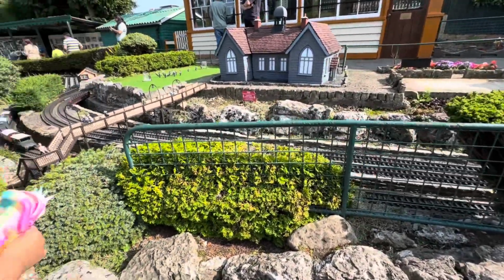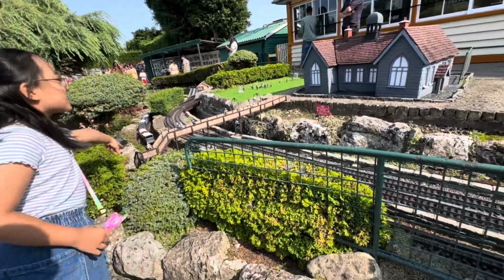Look at them. Seals. Come. Looks like they're trying to find food. Overhead bridge. His leg is cut off.